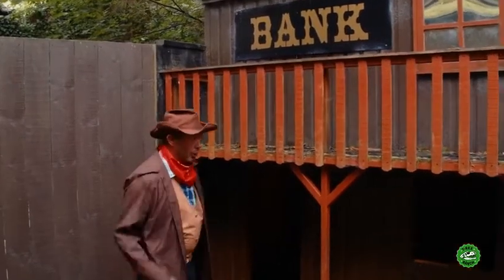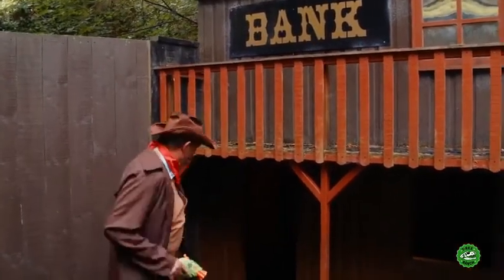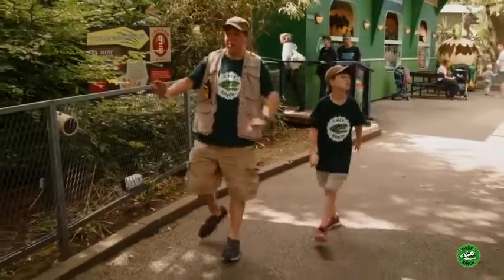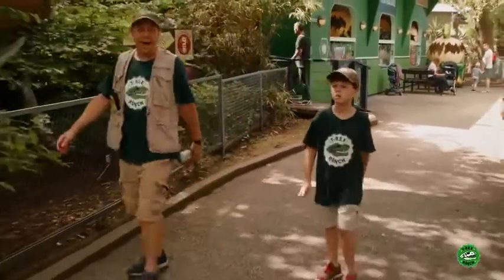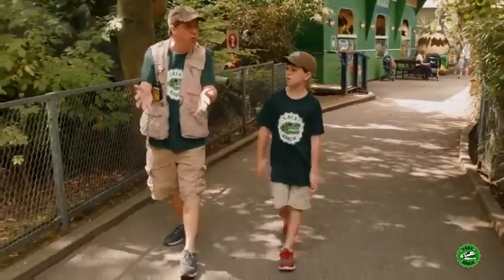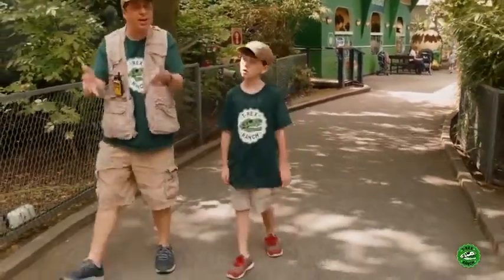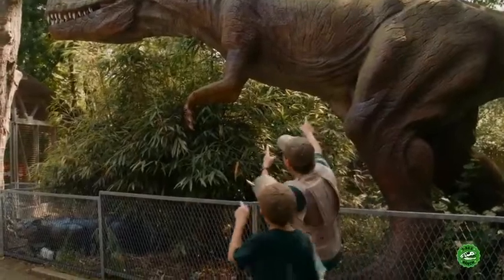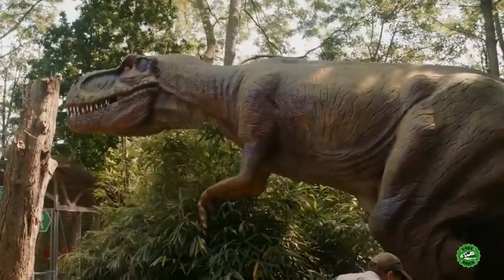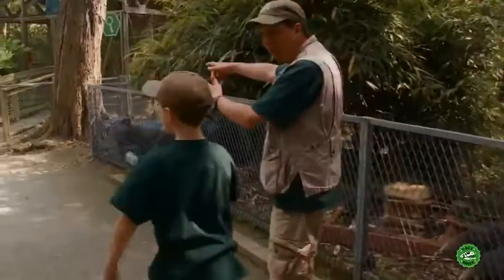There's a bank. Okay, Park Ranger B, keep your eyes open for the money bag. Yeah, but why are we on this side of the park anyway? Well, all the clues were leading to the money bag being in this area. Hey, look at this T-Rex, man! Oh, that thing's huge! Wow, this is a big T-Rex, isn't it? Okay, let's keep going and see what else we can find.